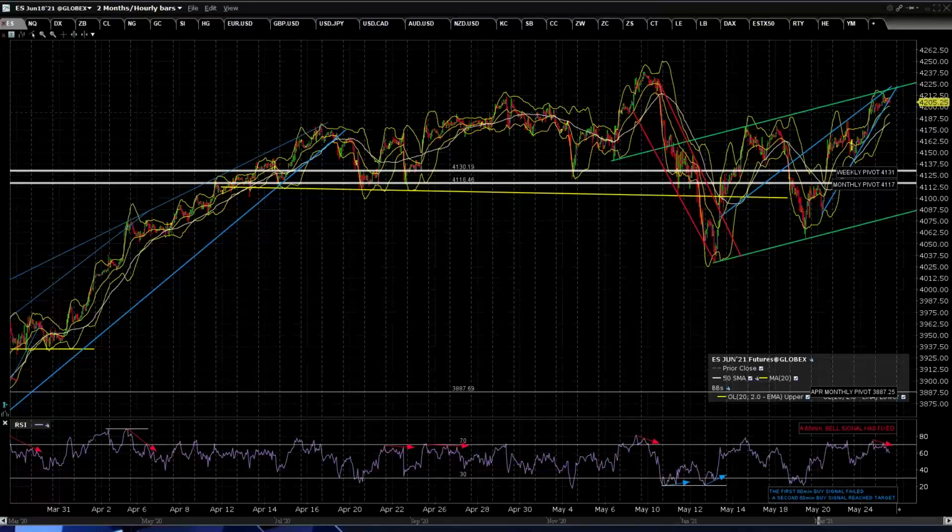No current indication on the 5 minutes of which way it's going to go, but it does look kind of like a flag forming here from the high of the night. I'm thinking that's probably going to see a retest.